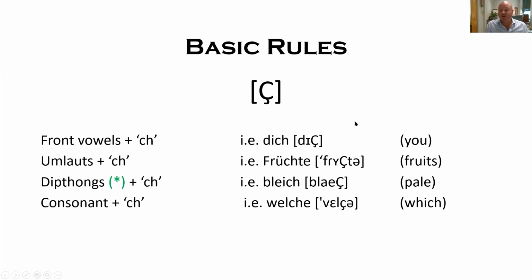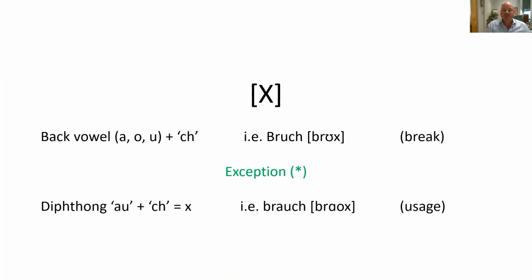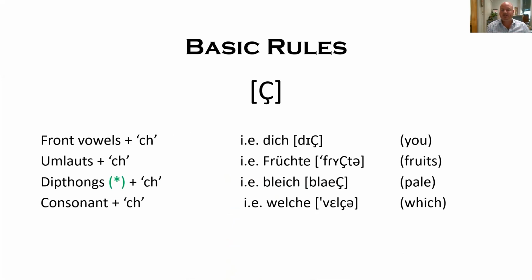For the ich Laut, it's usually a frontal vowel plus ch, like dich. If I have an umlaut, remember, we know that it's a vowel, we've got those two dots over it: Früchte. We know that is an ich Laut. Most diphthongs take the ich Laut, right? The exception to that is the diphthong AU, brauchen. So be careful, that's the only diphthong you have to watch for. All the other diphthongs we've mentioned previously take the ich Laut, but the AU spelling takes the ach Laut. And if it's a consonant plus ch, welche, welche, it also takes the ich Laut.